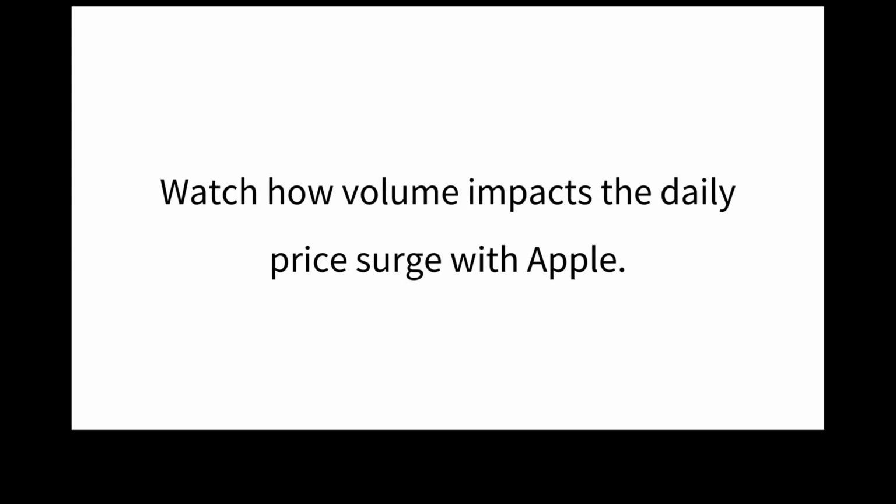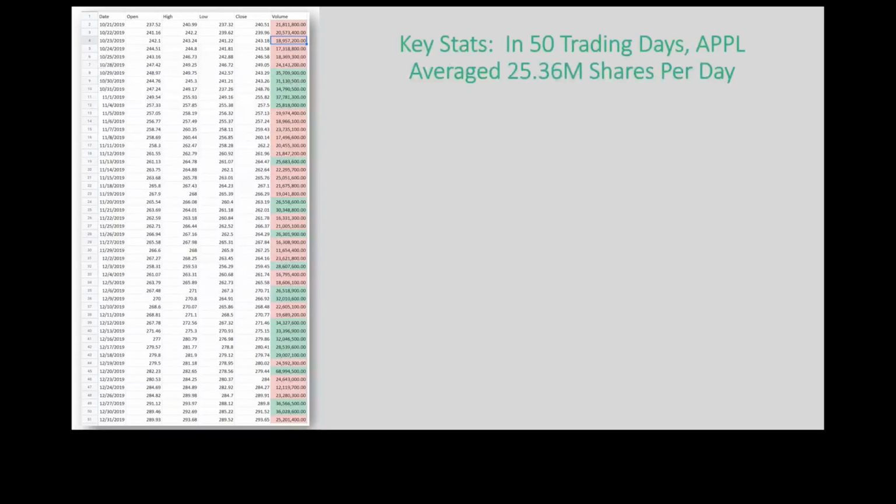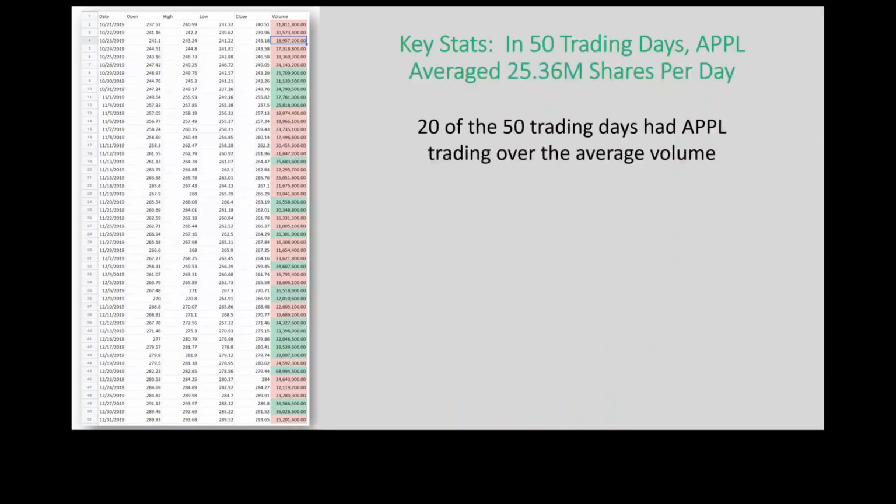Check out how volume impacts the daily price surge with Apple. The red denotes low volume days. The green denotes higher than average volume days. So in 50 trading days, 20 of the 50 trading days had Apple trading above average volume. Those days, the average price movement was $4.94.